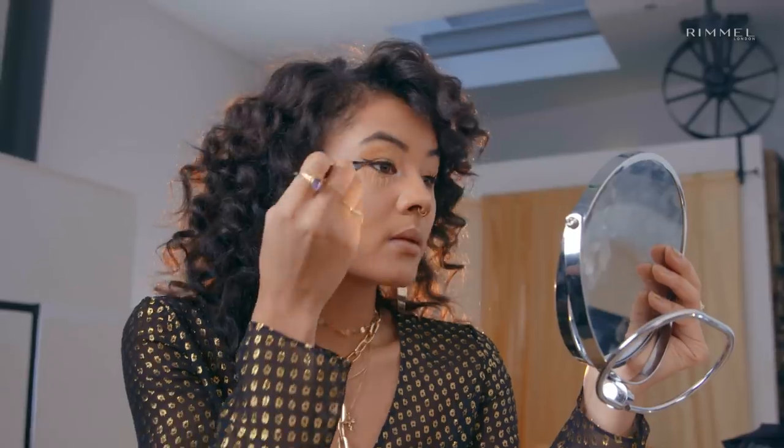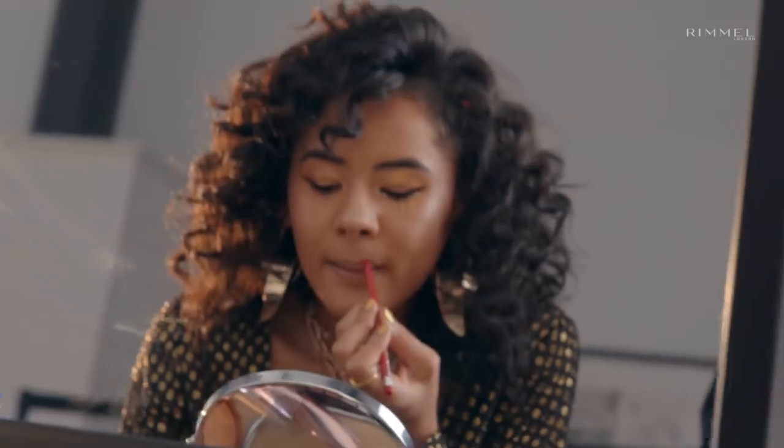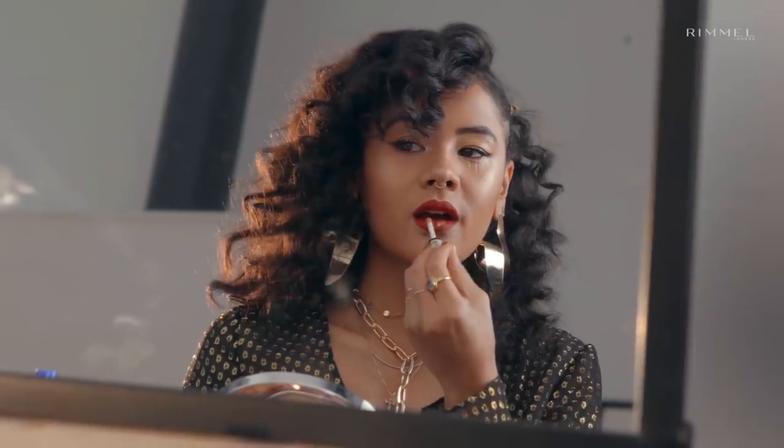I added the Scandalize black eyeliner to really make it pop. I used Stay Matte Liquid Lip in Firestarter for my lip color, and then I put the gold Party Gal lip art onto my inner lip to make it really pop.